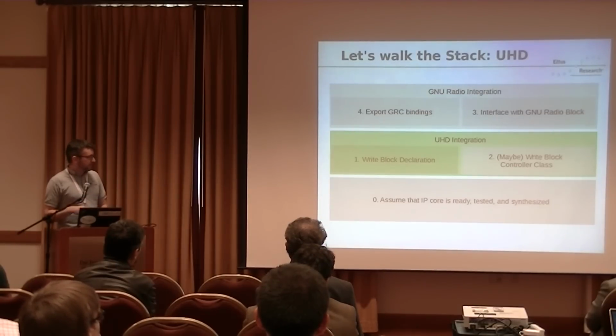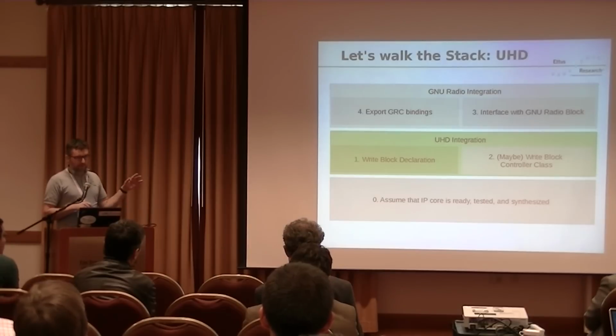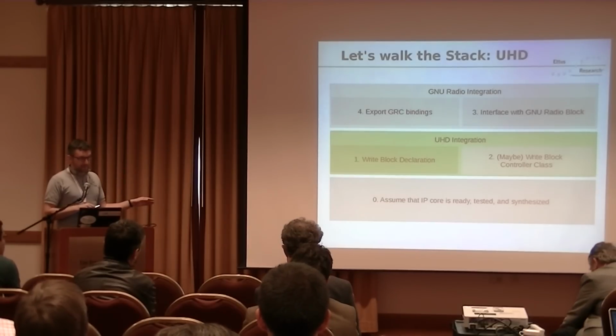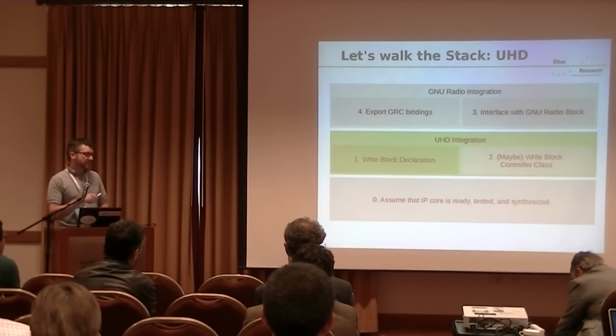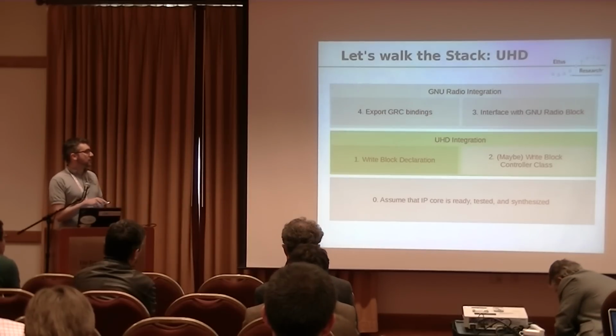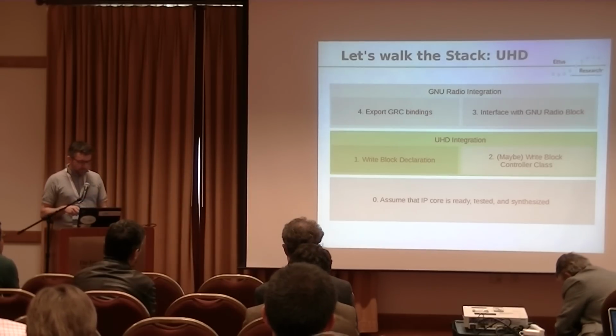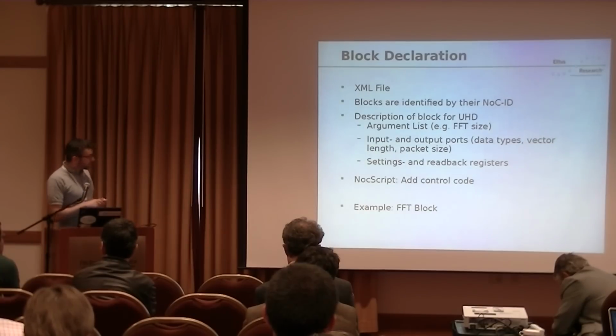So let's walk through the steps. The assumption is that you followed Jonathan's talk and you synthesized your IP. I'm going to try to stick with the FFT example that Jonathan used for most of my presentation. Let's say that all works, it's tested, it's guaranteed bug-free. So now we want to put that into UHD. The first thing we do is write a block declaration file. This is an XML file.